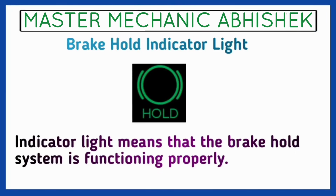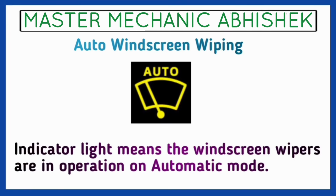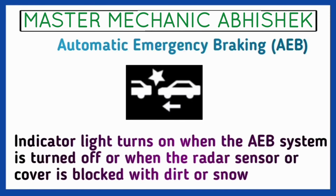Brake hold indicator light. Indicator light means that the brake hold system is functioning properly. Blind spot indicator light. Indicator light turns on when a vehicle or obstruction is detected in the blind spot. Auto windscreen wiping. Indicator light means the windscreen wipers are in operation on automatic mode. Automatic emergency braking, AEB. Indicator light turns on when the AEB system is turned off or when the radar sensor or cover is blocked with dirt or snow.